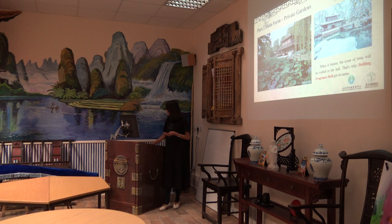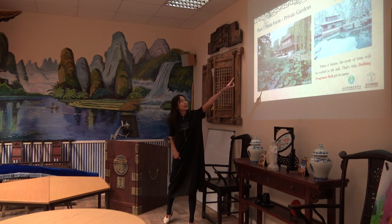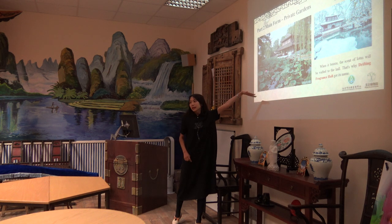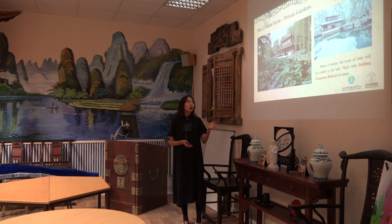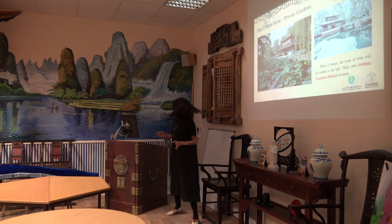This is called the Wenxiang Pavilion, the Pavilion of Fragrance, because you can see in this pavilion there are many lotus flowers. When people sit or stand in the pavilion, the scent of the lotus will waft to the hall, and you feel a very good smell in there.